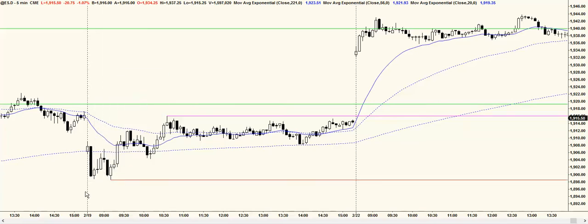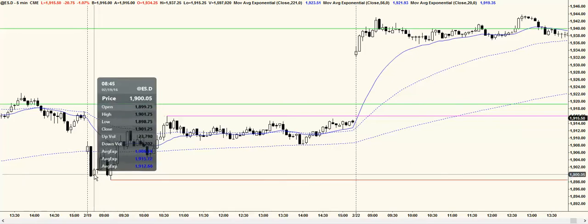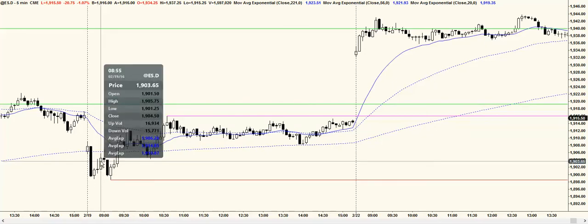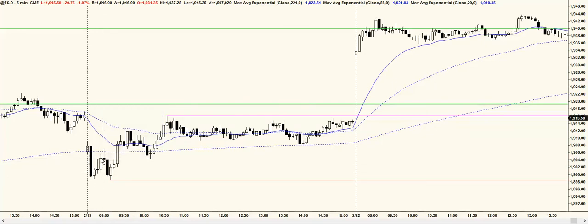I really think a bull who bought above here is going to be disappointed by this, and even this body, this tail on this body, that they're really going to look to scalp out second.